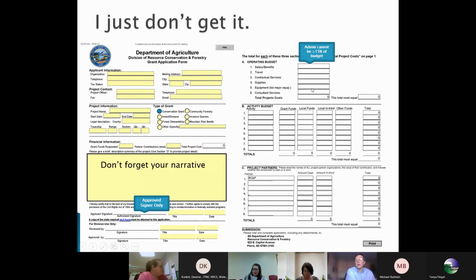Over on the budget side, basically there's 3 budgets. There's an A, B, and a C. All of these have to match. This total of operating budget A matches this total of activity B, and this total of project partners C. So this just tells us the main categories of your budget. This tells us what the activity is, such as tree planting, or trees and shrub planting, fence lines, pipelines and tanks, grass waterways, whatever. These are the activities. And then the funds that you're asking for.